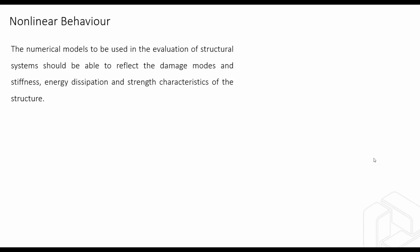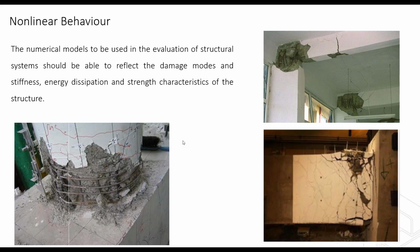So these were pretty much the analysis techniques that we use. But what about the nonlinear behavior? How do we model the nonlinear behavior in the analysis? In all these pictures, you see some sort of damage in the structural members and deformation characteristics. The numerical methods we use must be proficient enough to reflect these damage models and energy dissipation characteristics in the model itself.